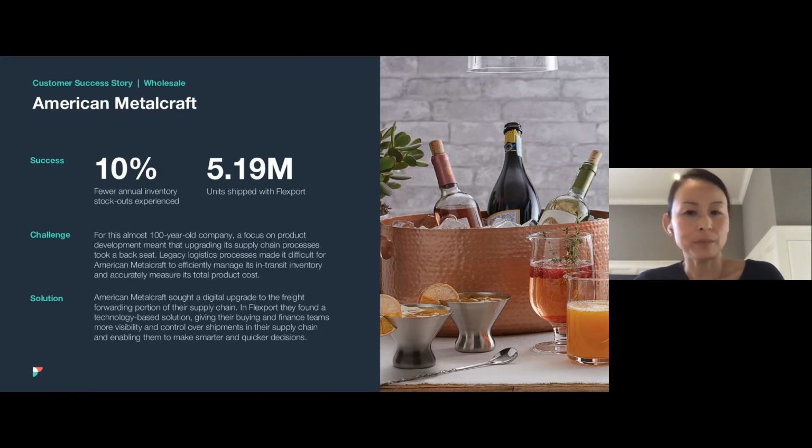For example, with Flexport, their buyers are notified of delays the moment they happen. It allowed them to immediately focus their attention on resolving the issue and notifying teams downstream. The added visibility and real-time notifications also allow their finance team to pull timely financial data to assess the financial health of their supply chain.